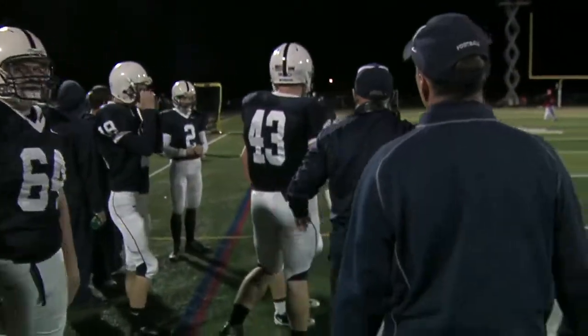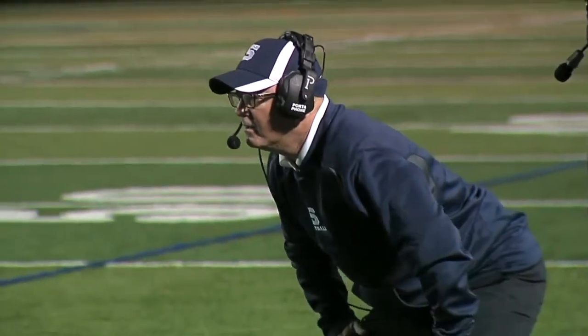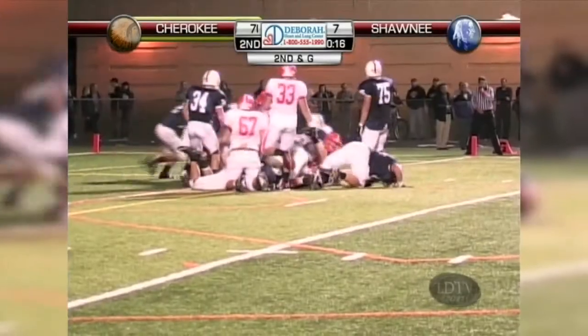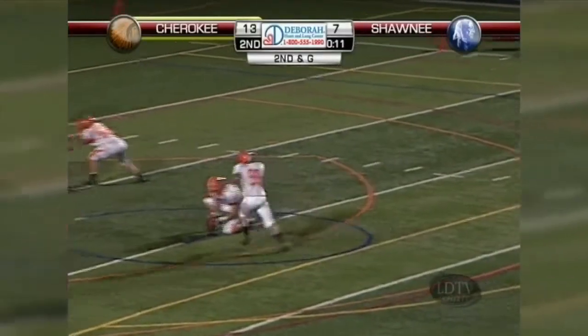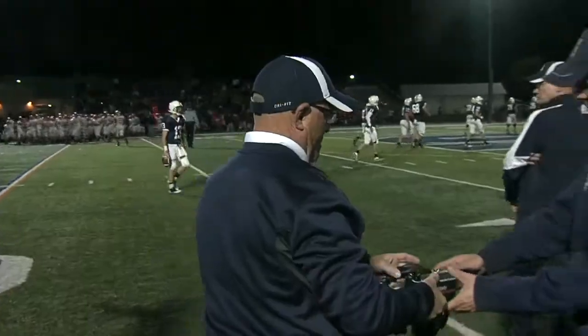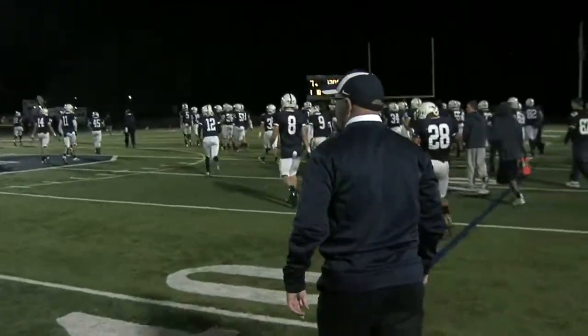Although able to tie the game at 7, Shawnee is still unable to contain Cherokee's running game. And on the next possession, the Chiefs take back the lead. Renegades defense stacking in the box. They hand it to Zaire. He jumps, and he's in for the Cherokee Chief touchdown. Touchdown Chiefs. It's a nice kick, and it's good. With that touchdown, Cherokee takes a 14-7 lead into halftime.